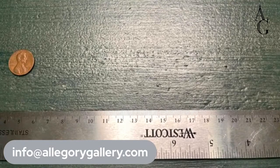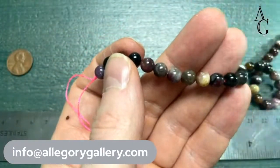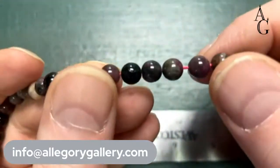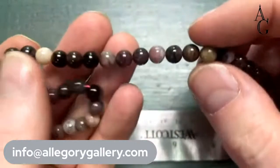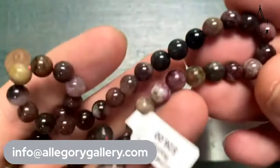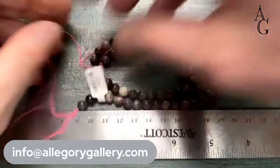Okay, let's see. What else do I have here now? How about some tourmaline? Tourmaline 7mm tourmaline rounds. I don't know if the light's going to be good on these or worse. Tourmaline is one of those that sometimes light reflects funny off of. So these are beautiful in the sunlight. They're not looking so great under these overhead lights, but these are beautiful dark tourmaline. Beautiful color. $26 a strand for the 7mm tourmaline rounds. I wish I could show those better.